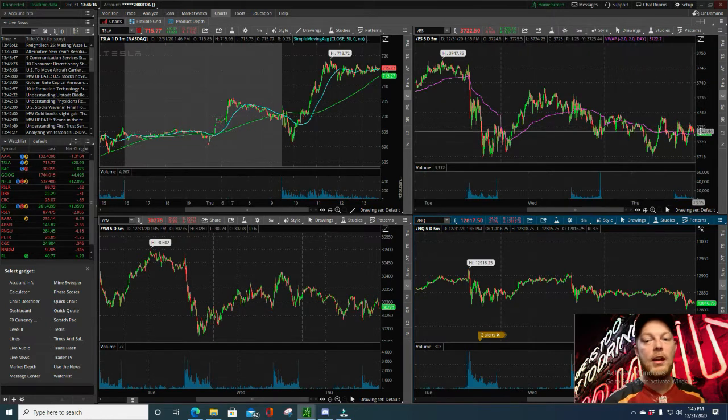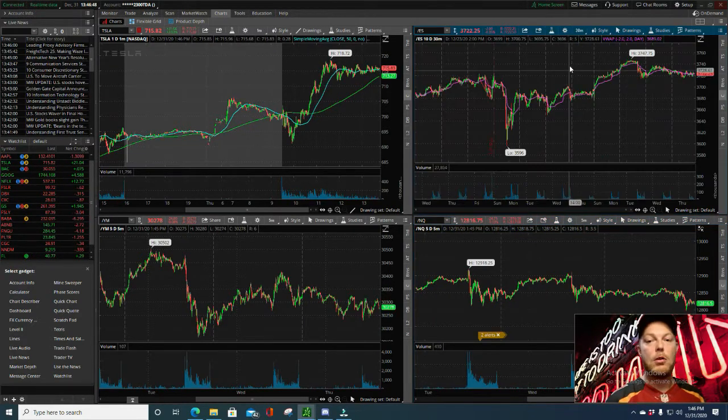You want to keep in mind how the overall markets are doing, how the futures are doing, because ultimately that's going to have a lot of effect on the way that the prospected stock you're looking at is going to move. You can always zoom out on these to see certain levels.